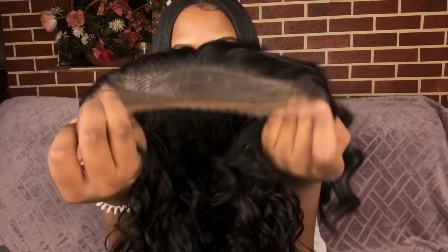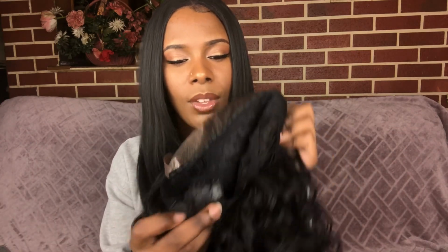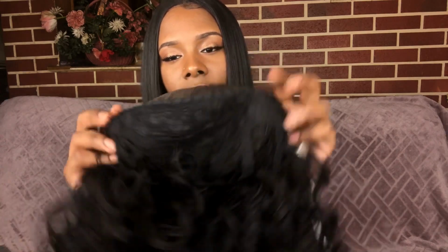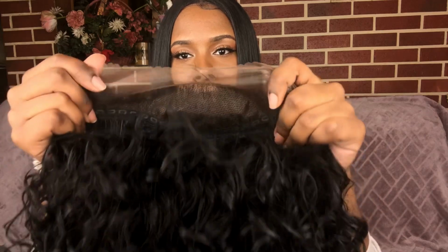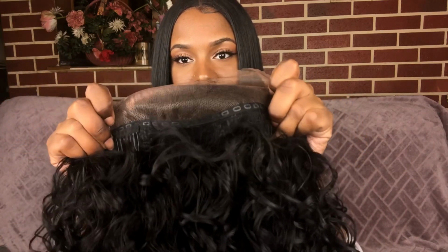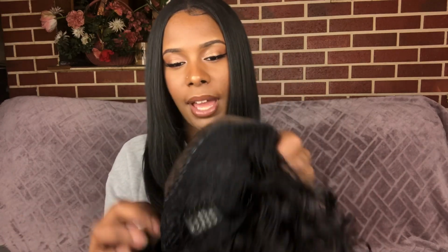So like always, here's the lace. The lace is hard. You can see the hardness is just so shiny, but I'm okay with Friday Night Hair lace being hard. I like that. It's okay. You get a comb in the back, and you get two combs right here. You also get about 2 inches of parting space. And let me not forget to mention, you also get your adjustable straps in the back.